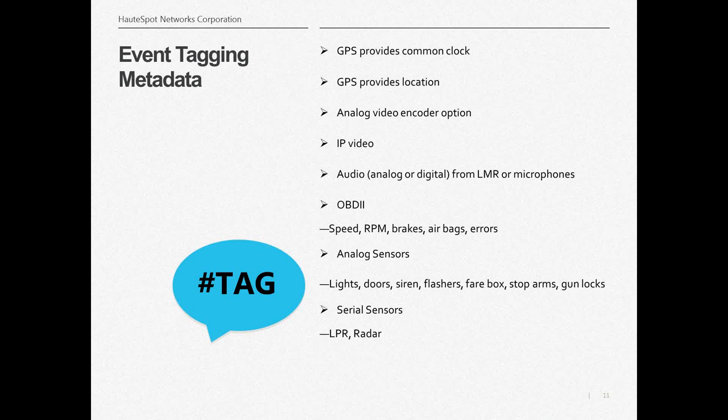So we get all the error codes, we get information about airbag deployments, brake conditions, the RPM of the engine, the speed of the engine, the gear that it's in. Any kind of information out of the engine, in the vehicle systems, can actually be captured through OBD2.